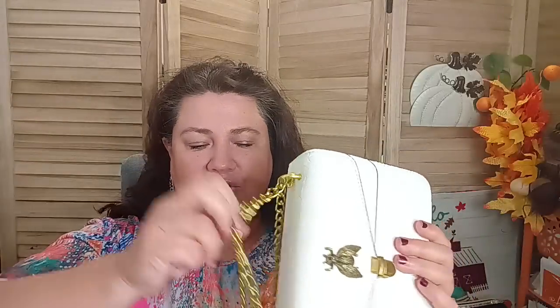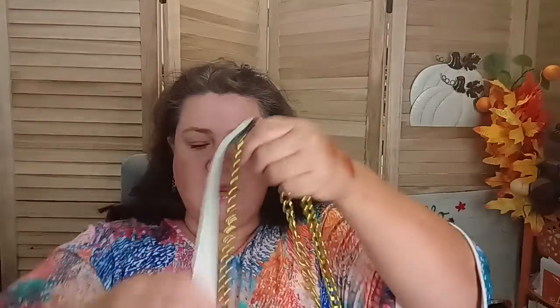Now, if you wanted to make it a shorter strap, for those gals that like their shorter look, all you got to do is play around with it to make sure you get your chain to go right over your shoulder, per se. Like that. Okay, and then you could do a shorter strap if you want a shorter strap.